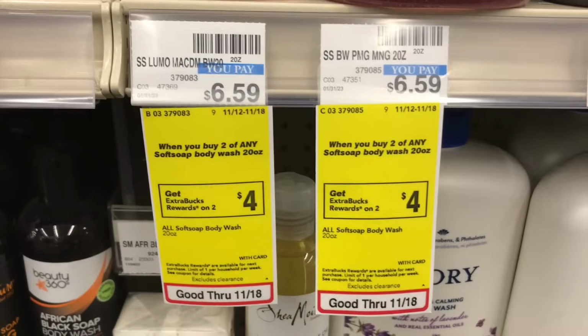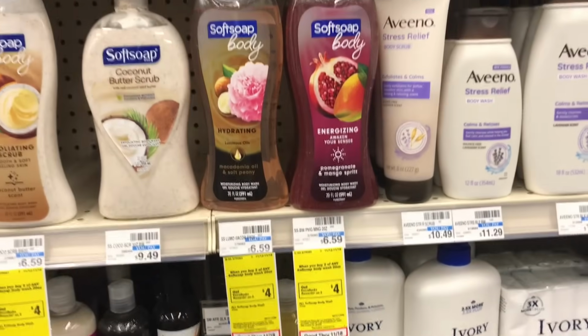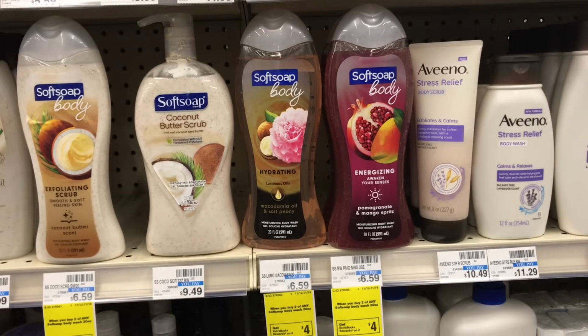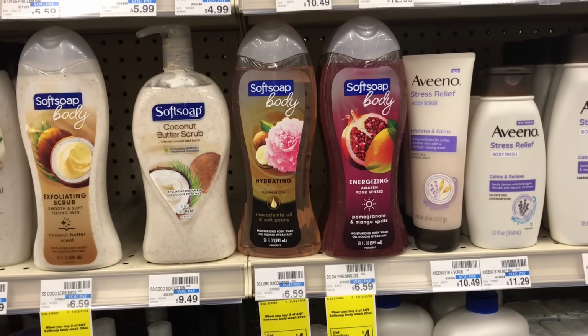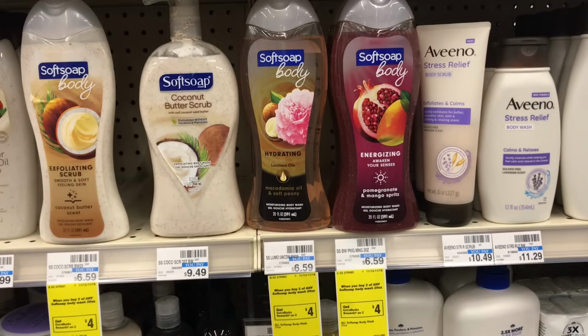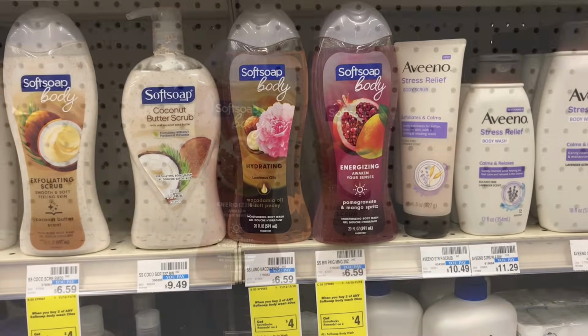The next deal I have is buy 2 get $4 back on any Softsoap body wash, the 20 ounces, and this is a limit of 1. Be careful with this deal because it's just the 20 ounces that is included in this deal. Picking up 2 at $6.59 each, the total will be $13.18.